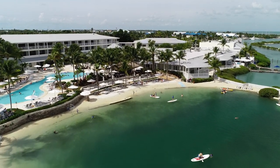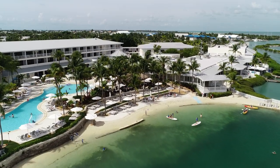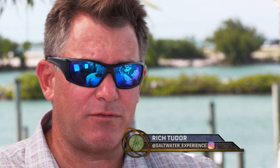Kind of my favorite part about the triple tail is being able to eat them too. But we didn't have dinner at that point. We were catching quite a few that would have been legal a couple years ago at 15 inches, but now it's 18 inches. And 18 is a pretty good size one.